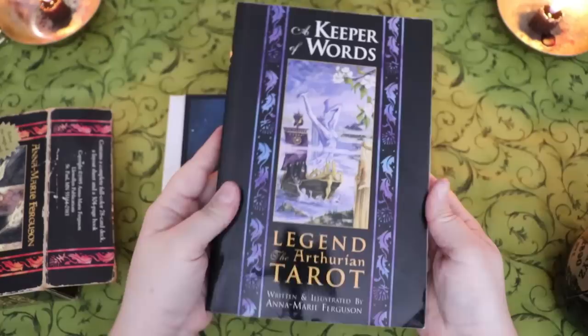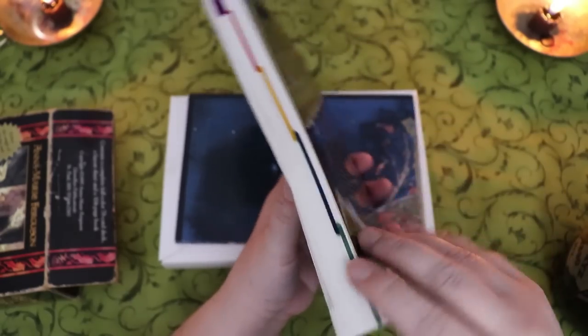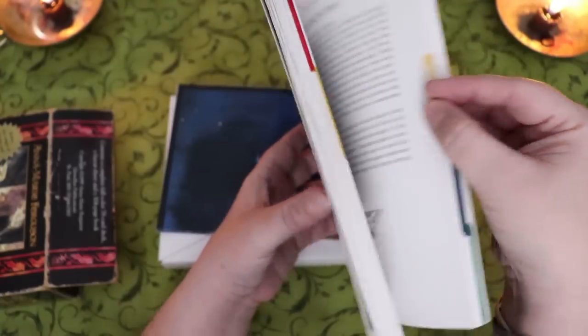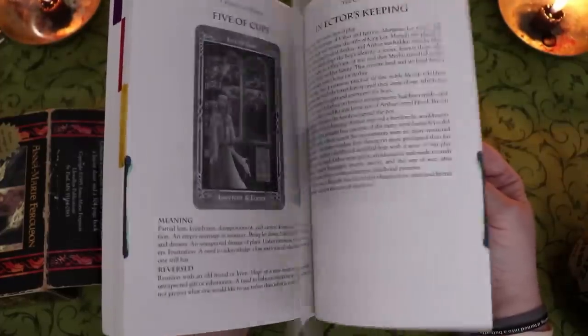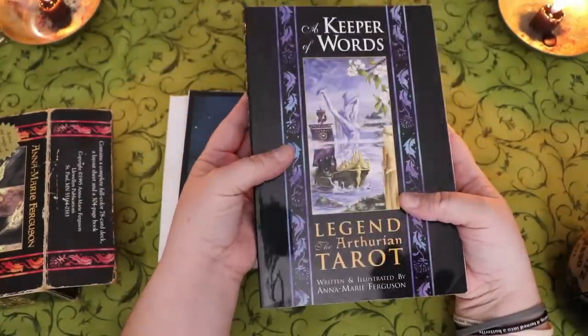So you actually get this really nice full-size guidebook. Now, I did do my trick, and I used marker to edge each of the suits so I could easily find my way, which does result in a little bit of page bleeding. I did work my way through this guidebook. It's really quite fun because these cards are based on the Arthurian legends, which gives you a lot to sink your teeth into. Unfortunately, even though I enjoy the Arthurian legends, this wasn't enough to hold my interest.